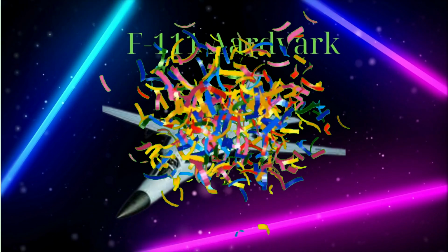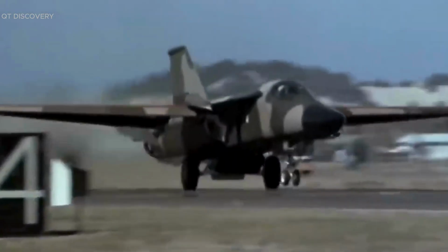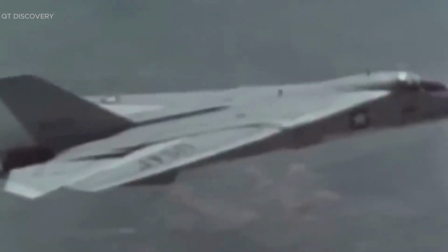F-111 Aardvark. The F-111 is a type of medium-range strategic bomber, reconnaissance, and fighter aircraft designed in the 1960s.